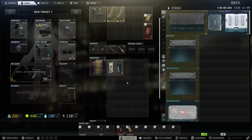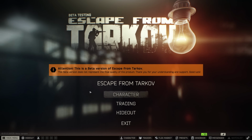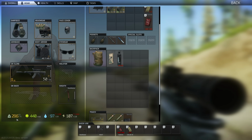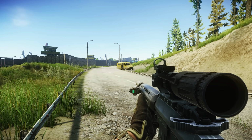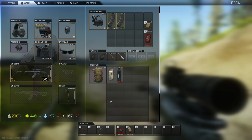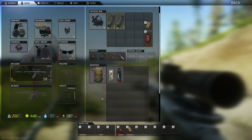So we're going to jump into raid. I'm going to be going to Shoreline because that's going to be the best place for us to see how far you can actually go with these things. All right, so this first run, we're just barely overweight, but this is essentially simulating if we were using this at the start of a raid. I'm going to pop these 2 stims. I'm going to run until they wear off, and then I will show you the effects that they have on your food and water. And then we will come back and do it again while we are overweight.